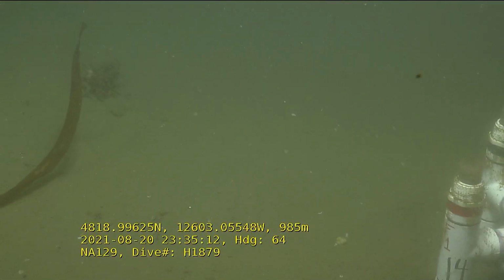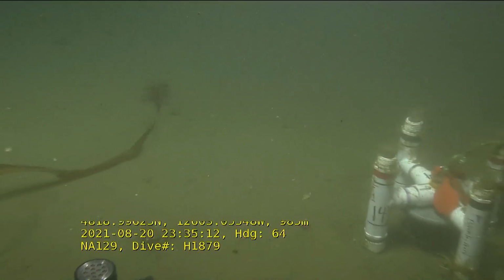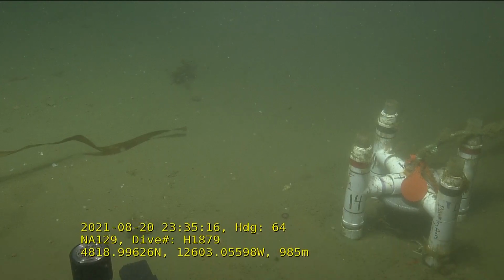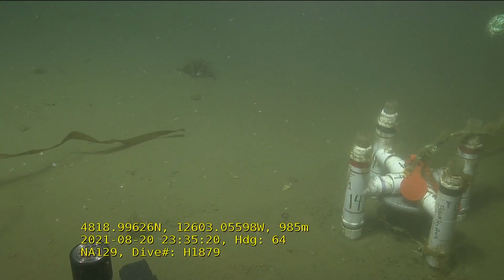Almost. Looks like there. 13 and 14. Fabio, you want to tell us about these larval tubes while they set up to pull the new ones out? Are we good to pull the new ones out? Yep, pull the new ones out.